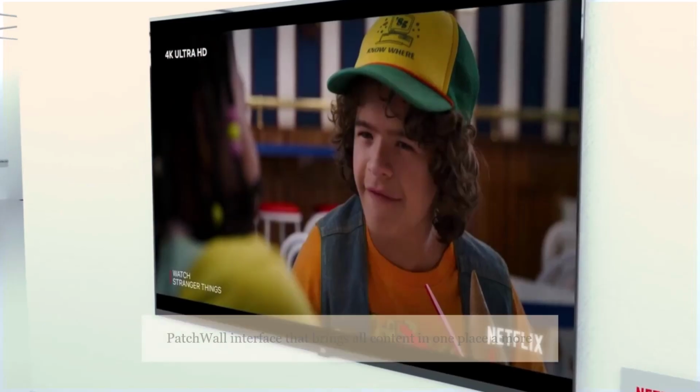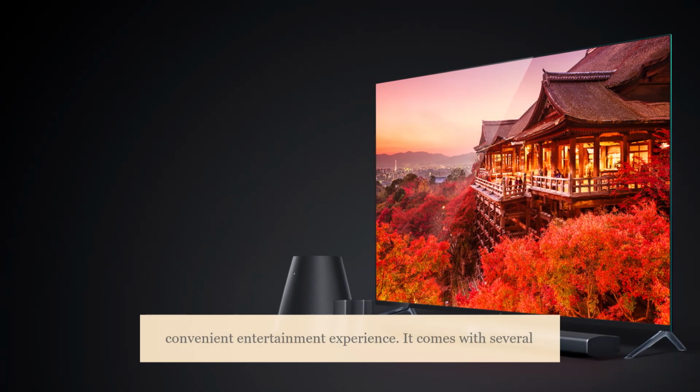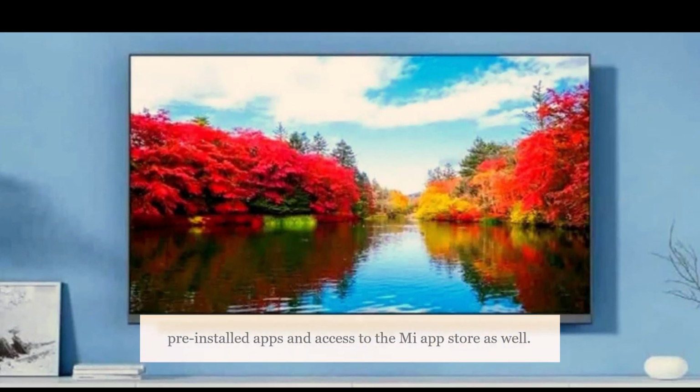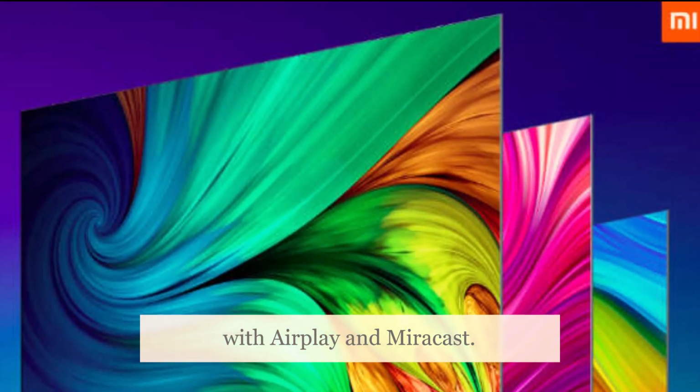It runs on patch wall interface that brings all content in one place, a more convenient entertainment experience. It comes with several pre-installed apps and access to the Mi App Store as well. Further, the Mi TV E43K is compatible with AirPlay and Miracast.